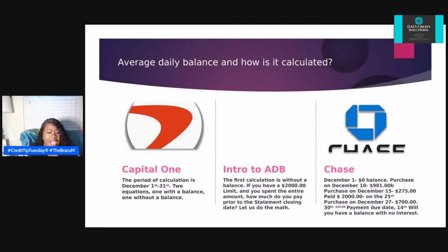So I did two companies, Capital One and Chase, and I did an example. These are my own examples that I made up based off of the numbers. I know I'm really big on numbers. The period that I use is December 1st to the 31st. I use two equations, one with a balance and one without a balance. And what it shows is we used a $2,000 line of credit.